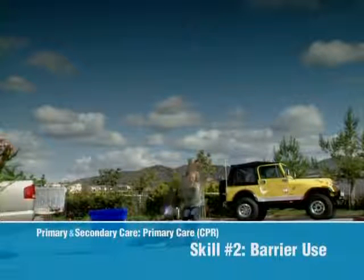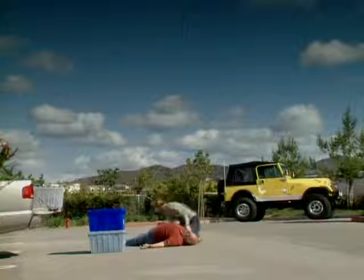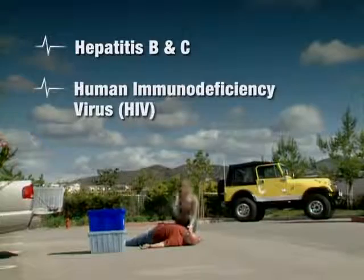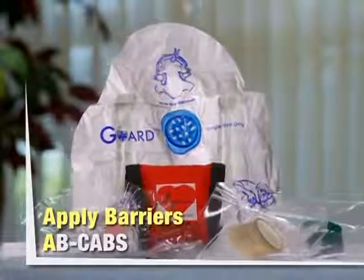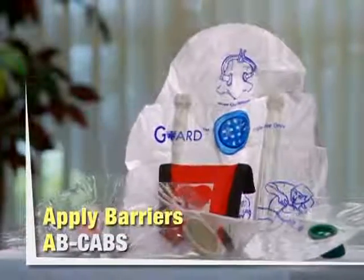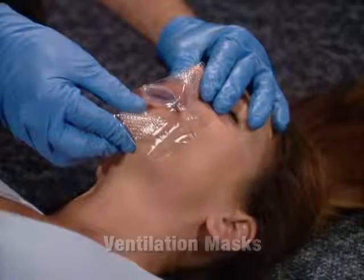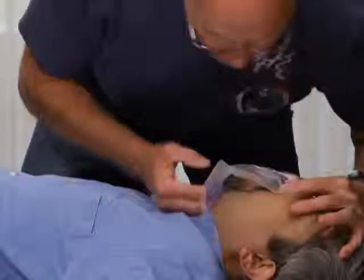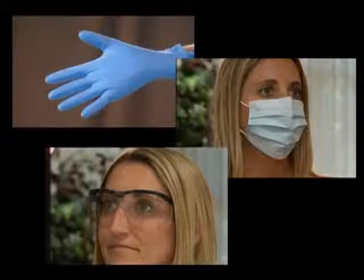Earlier, you learned that some people fear infection and therefore hesitate to help others in medical emergencies. The diseases of most concern are those transmitted through blood and other body fluids. These are hepatitis B and C and the human immunodeficiency virus, or HIV. As an emergency responder, you can greatly reduce infection risk by applying barriers. Barriers include gloves, ventilation shields, ventilation masks, face masks, and eye shields. Gloves and ventilation shields or masks are useful during CPR. Gloves, face masks, and eye shields are useful barriers when exposed to body fluids such as blood.